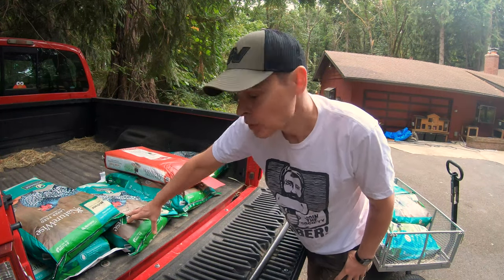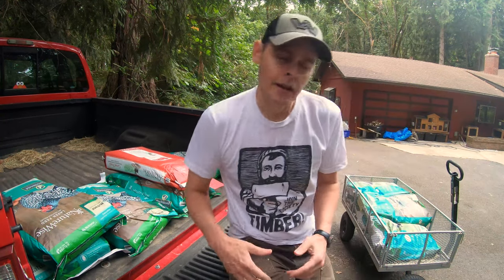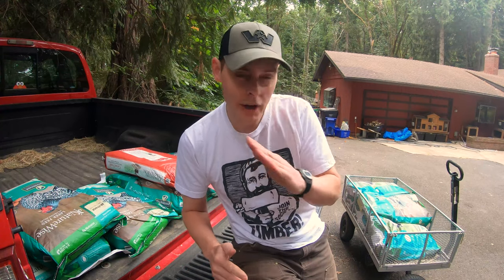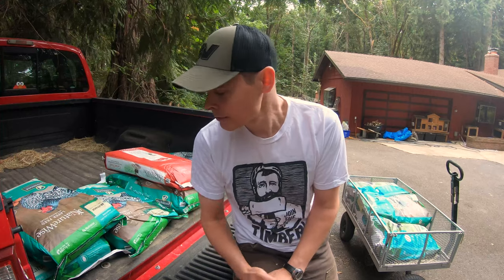I'm almost done with the ravine cleanup. I still have that one really large tree to tackle that fell right across our access path. My plan is to do that after I unload the rest of the feed.